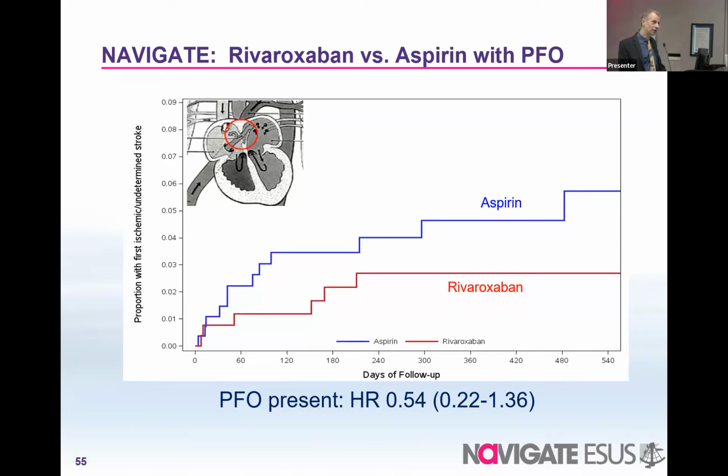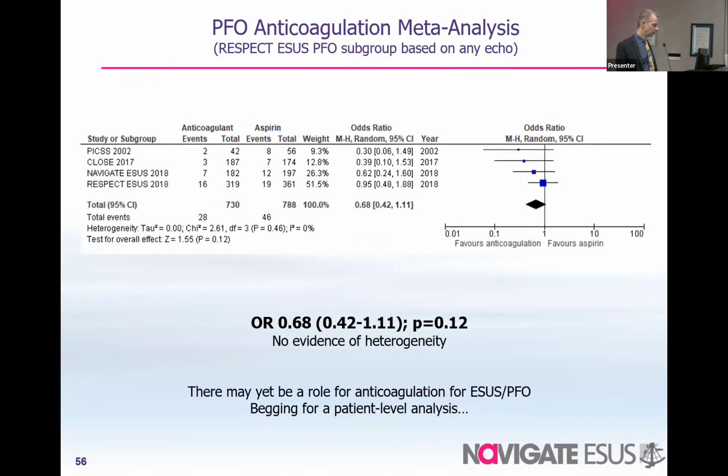And in this group, it looked like the treatment with an anticoagulant reduced their risk of stroke by about half. When you combine this with the prior trials that looked at anticoagulation versus aspirin for PFO, there was an odds ratio of 0.68, not statistically significant, but maybe favoring anticoagulation. And so there may yet be a role for anticoagulation in PFO. It is ultimately due to venous thromboembolic disease that traverses the PFO. So it sort of makes sense.